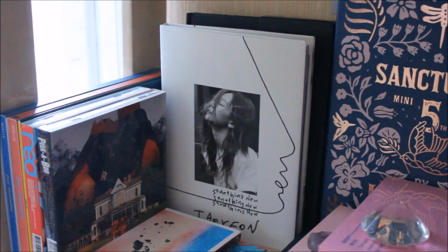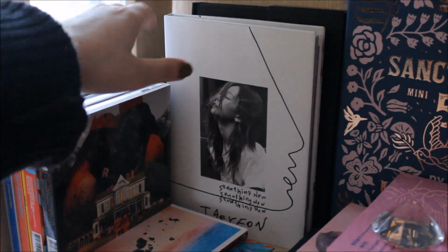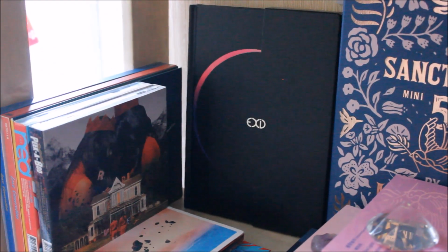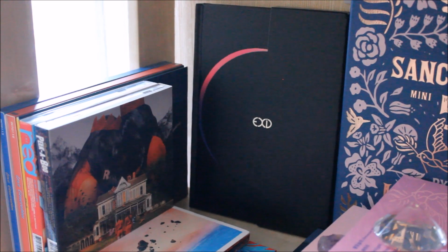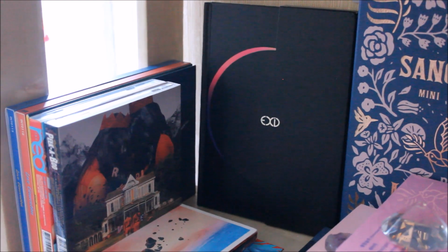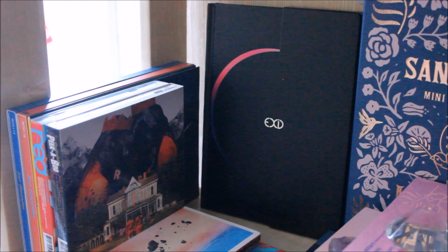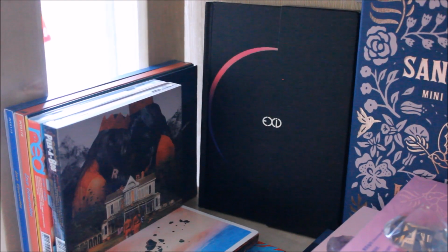I have Taeyeon's Something New, which I got for myself for Christmas, so it's just here because it has this gorgeous cover. And then in the background I have EXID's Eclipse. I think I'm going to get Full Moon soon. But not their newest releases, even though I Love Lady and I Love You is amazing. It's been on repeat ever since it came out. But it is a single with only one song. Can anyone explain to me what's up with that?